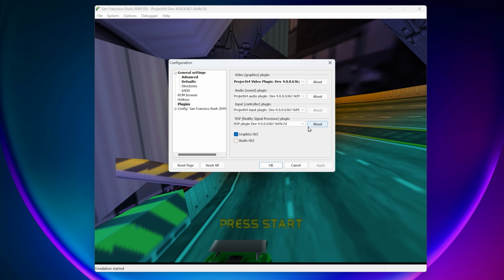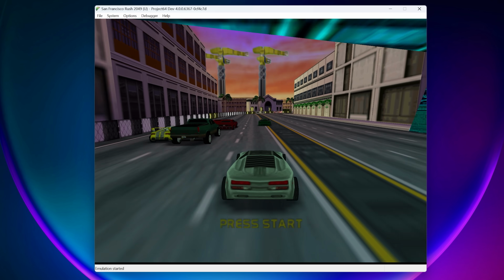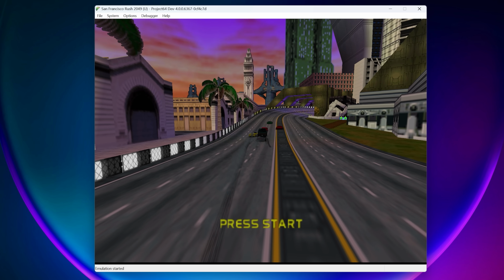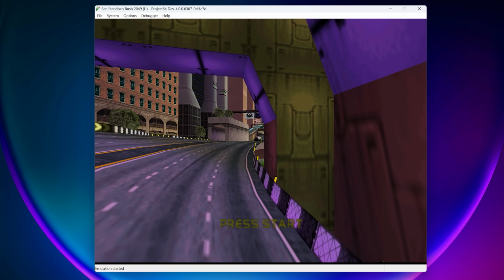Now, this particular plugin spec was known as Zilmar. Zilmar is one of the original developers of Project 64, and the plugin spec was effectively named after them. This Zilmar specification exposes a common API for developers to build their plugins to use on the original emulator that supported it, known as Project 64. Other emulators also support the Zilmar spec, including Mupen 64, 1964, and other early Nintendo 64 emulators.